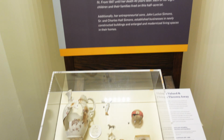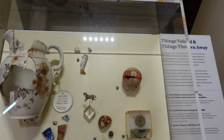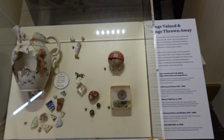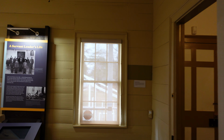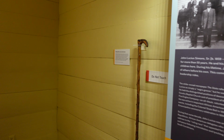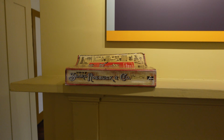Early 1900s, and some stuff they dug up from outside. All your typical fragments, piece of a doll. And this is actually a bouncy ball. Too small to be a billiards ball. And then back here, this room is a lot older. And this walking stick, date undetermined. Sears and Roebuck catalog, 1897.